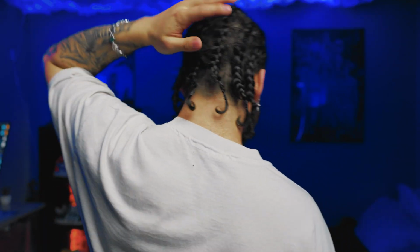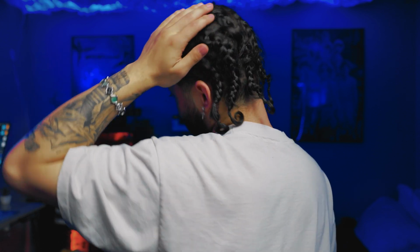For most, this may not seem like a huge deal, but I have very light curl texture, and like I said, it's been a week, so brace yourself. I don't know how rough it's looking from the front. Obviously, my hairline's gotta be just a little bit combed down. If y'all can see in the back, it's looking very rough.